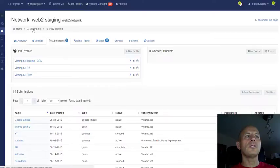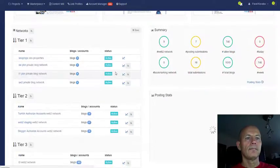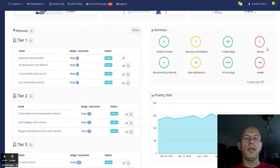But how can you see it on the project level? If I go to the project, right on the summary, and this is new, you can see posting stats. You can see the posting submissions, total blocks, and it's today and in a week, 700 in a week.